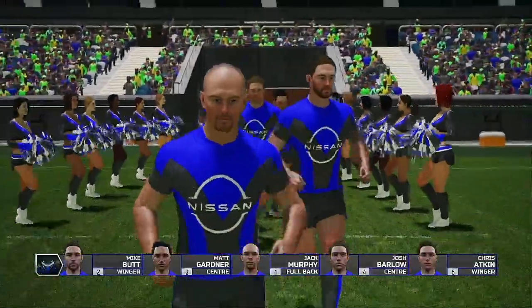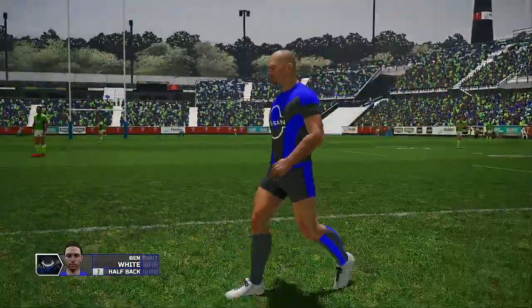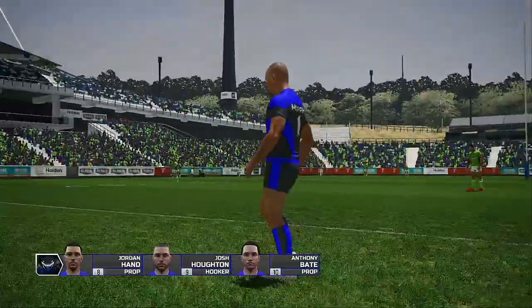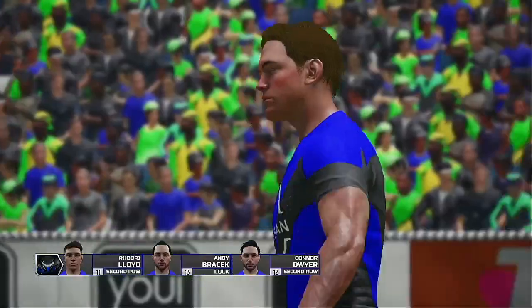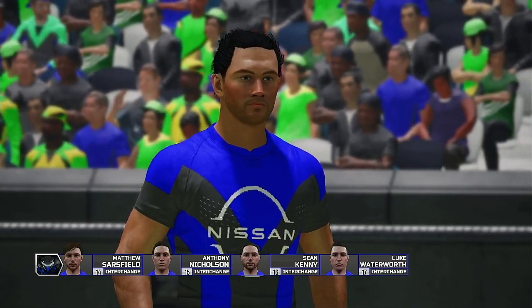A decent crowd is building up, everyone looking forward to seeing their sides go head-to-head here in what has been a much-anticipated match. Well, you're right about the build-up, Eddie. It's been exceptional this past week. A lot of publicity given to both teams, so the build-up is there as if it was a semi-final.